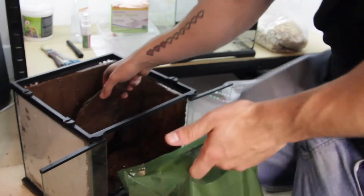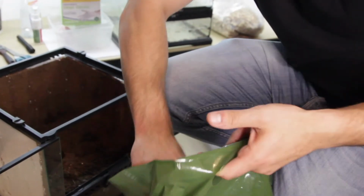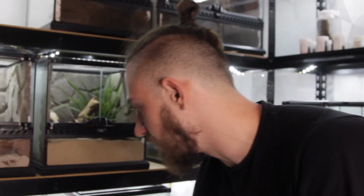I'll see if we can get some sort of clips of these little mites, if anyone at all knows. From what I can see, they look like predatory mites. But if there is anything that you guys might know, please let me know in the comments, because I don't want this spreading to the other enclosures. As far as we can see, it's just this one, but that's for now. I don't know if they've got into the other enclosures, so we're just binning everything out of here.